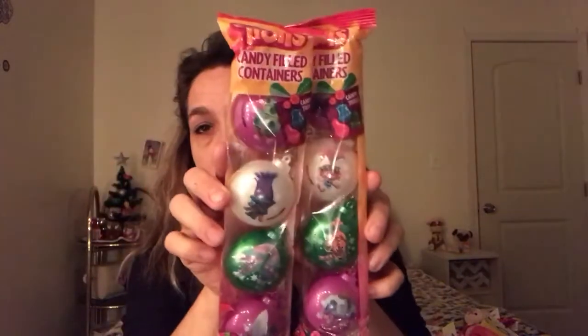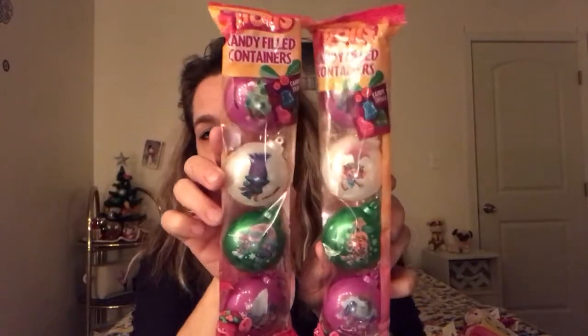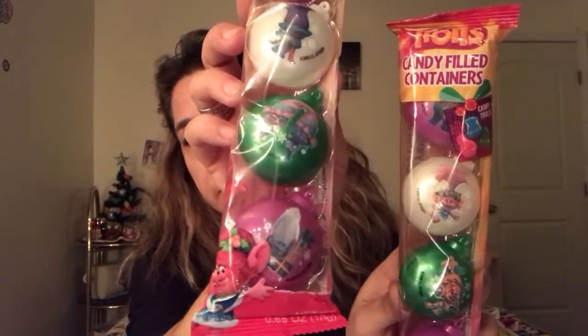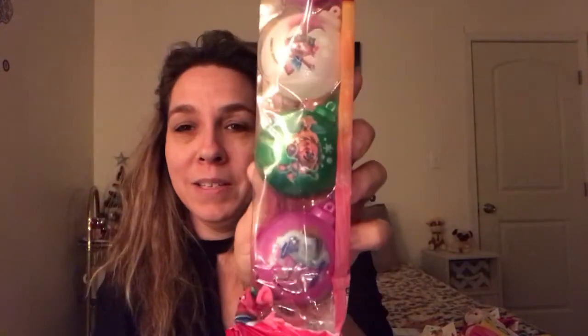Then I picked up these to go on some of the stockings for my grandbabies. They all have different characters on them from the Troll movie. I absolutely love that movie. I bet I watched it at least 20 times with my grandbaby. That's all for the food.